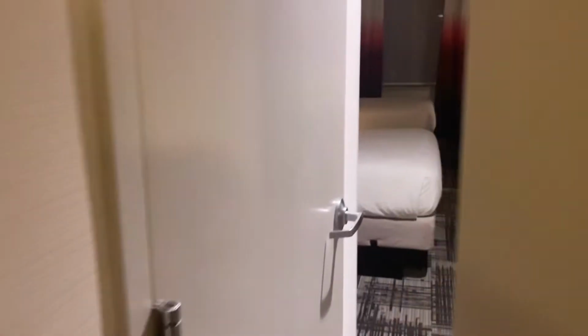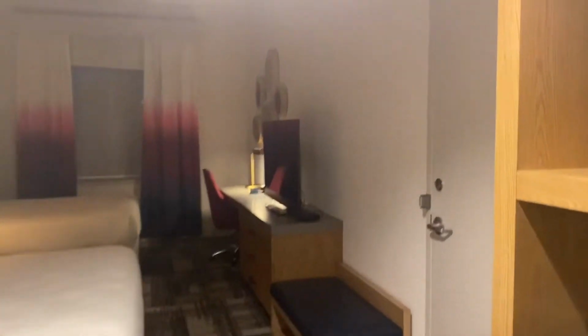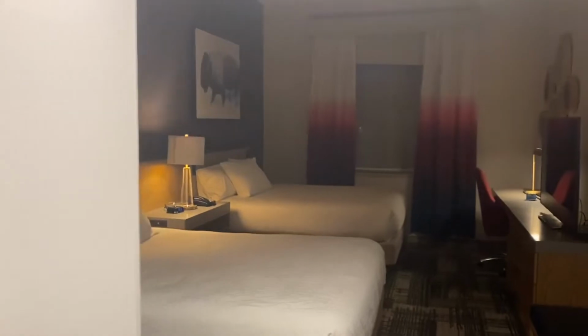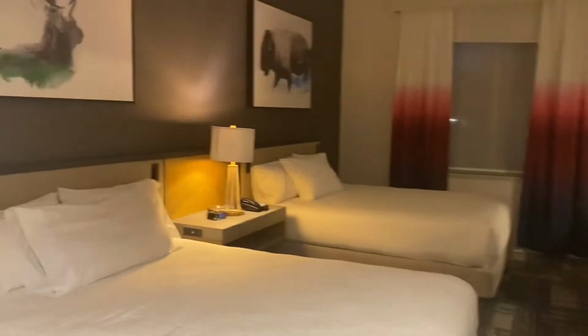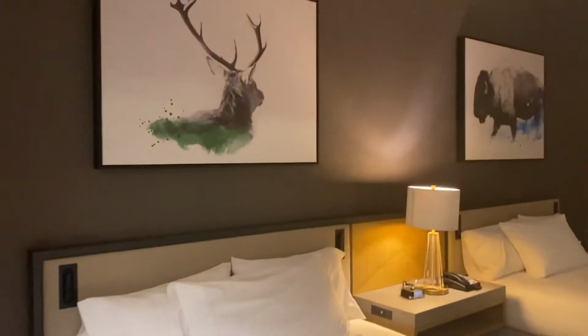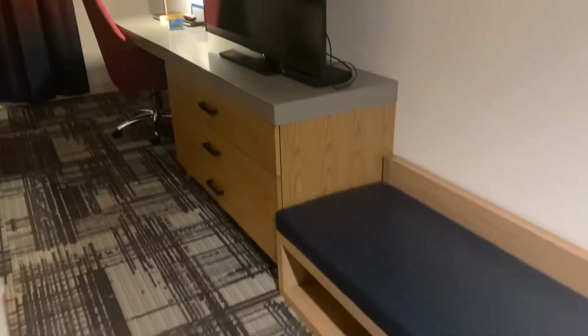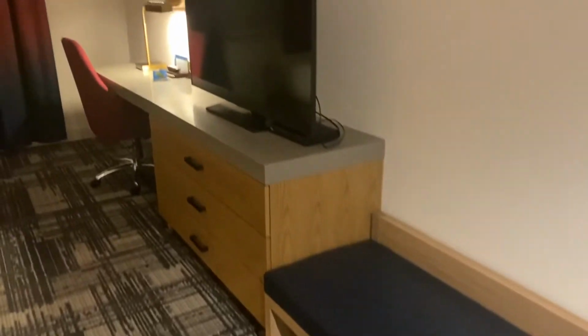Okay, so now I'll show you a tour of our room. We are on the ground floor, room 135, and we are checking in at night here. So it's going to be a little bit dark, but I wanted to give you a feel of what the rooms look like before we settle in for the night. So hopefully this gives you a good idea of what things look like.